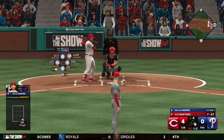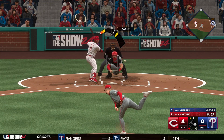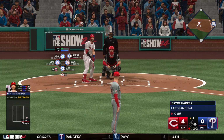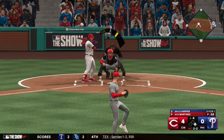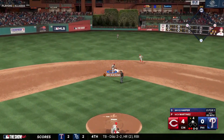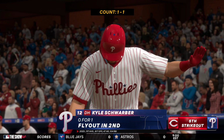So a foul ball makes it 1-2. And another ball. Oh, he's really working him away this at bat. Sometimes take a little bit off velocity. Try to get a rollover. Merrifield on the move. Swing and a miss. Safe at second, and he easily steals the bag.